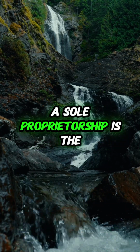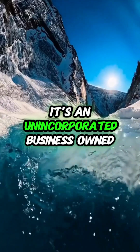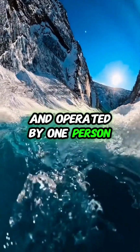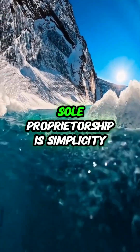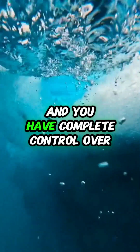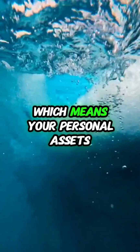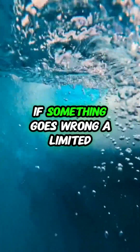A sole proprietorship is the simplest and most common structure for new businesses. It's an unincorporated business owned and operated by one person. The biggest advantage of a sole proprietorship is simplicity. There's minimal paperwork, and you have complete control over the business. However, the owner is personally liable for any debts or legal actions, which means your personal assets could be at risk if something goes wrong.